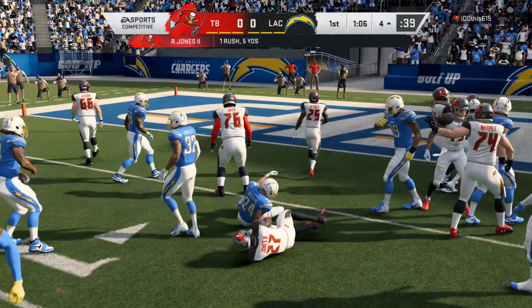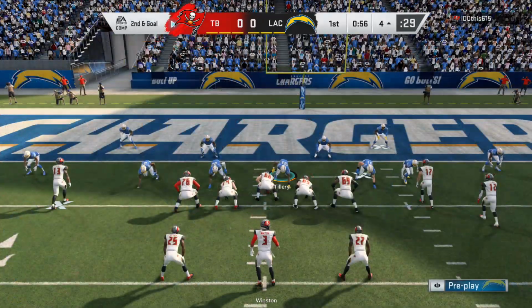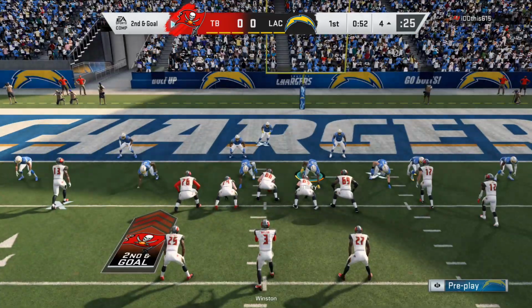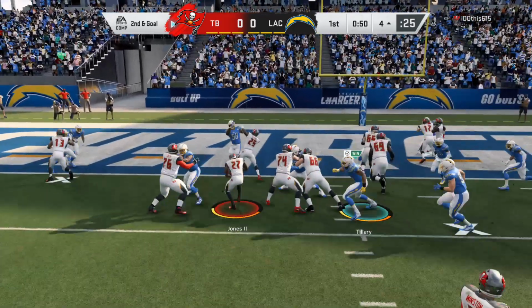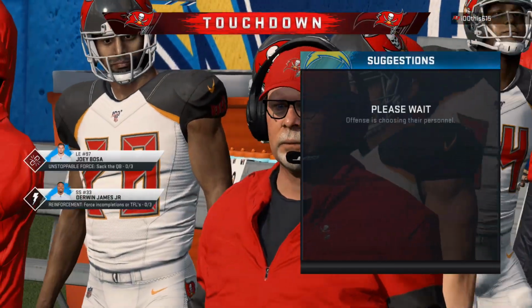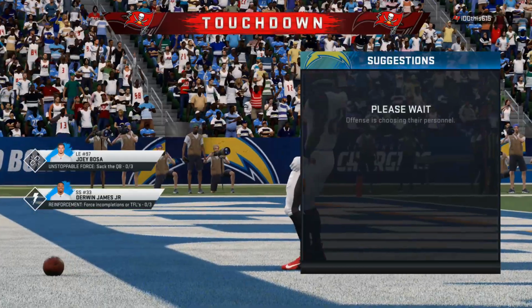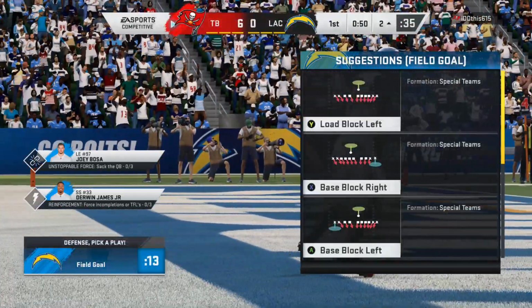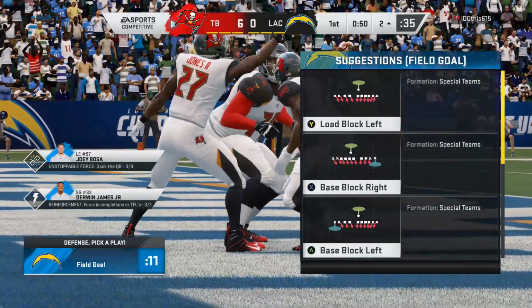And a nice pickup there. He gets about 5 down to the 4-yard line. 2nd and goal from inside the 5. They'll try again with Jones. And he'll take it into the end zone. Touchdown, Tampa Bay. Taking it in from 4 yards out. And they are able to strike first here on their opening drive.